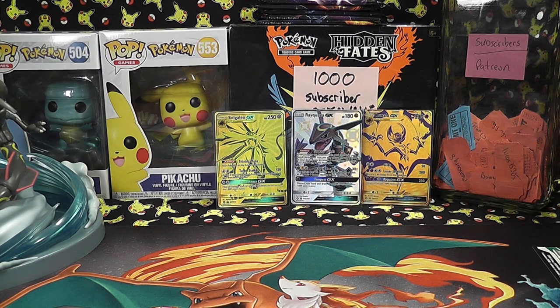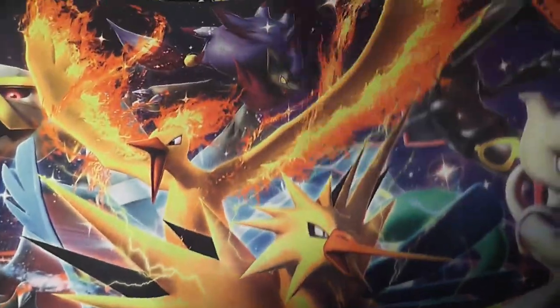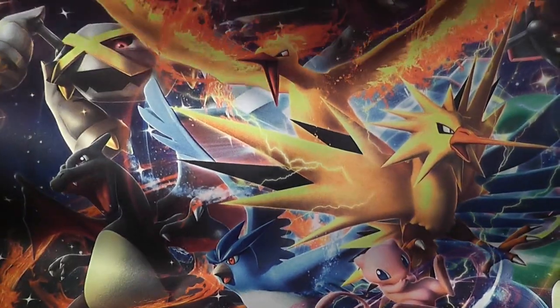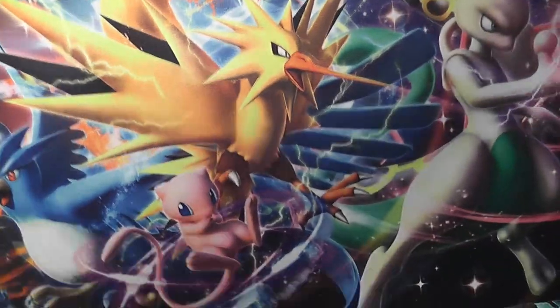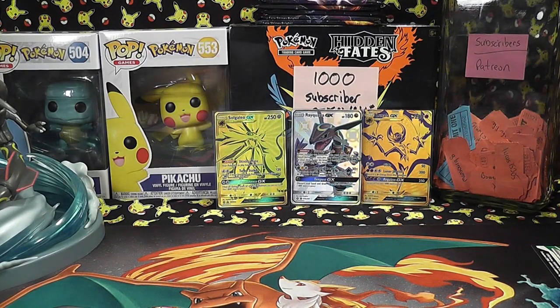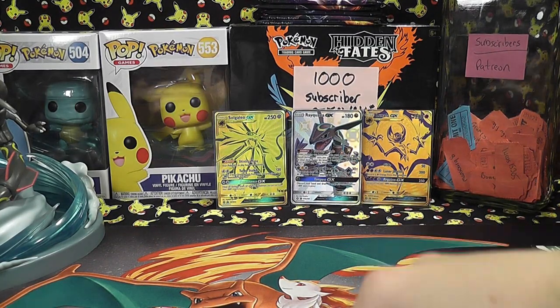You're also going to get, in your Super Premium box, the shiny playmat, with the Charizard, Metagross, Mewtwo, shiny Rayquaza, and then the Bird Trio. So you're going to get a game mat as well for your purchase price.